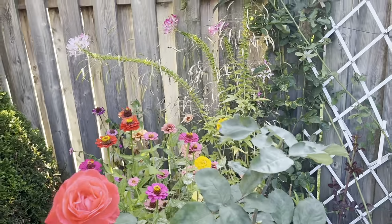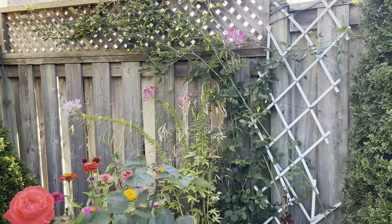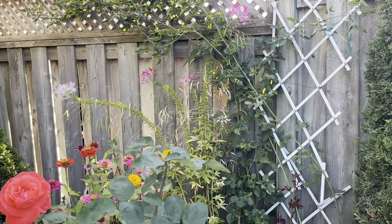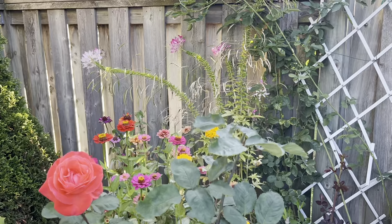Okay, if you look in the back here, my cleomes are almost done. Tiny little bit of blooms left. The seeds are starting to drop, so I'm hoping next year I will have a whole bunch of volunteer plants back there. That was the whole idea of popping them up there.